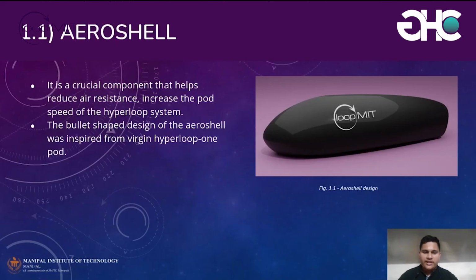The air shell is a critical component for the pod, since it protects the pod's components while also assisting the propulsion system in moving the pod more efficiently by causing less drag. The air shell has been built in such a manner that it will feel as if it is traveling in vacuum. We had several prototypes of the air shell but we've picked this one to make the pod appear more streamlined.